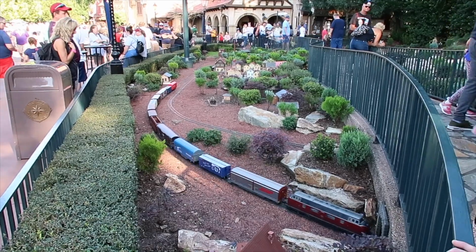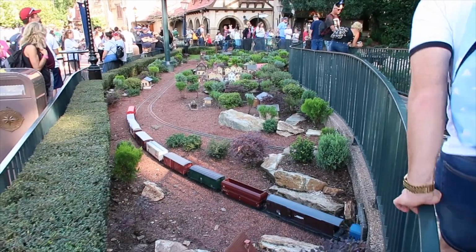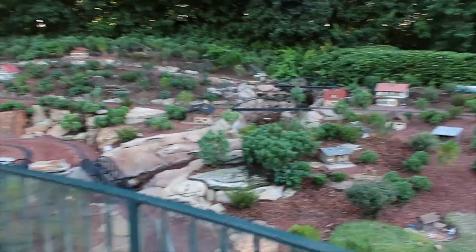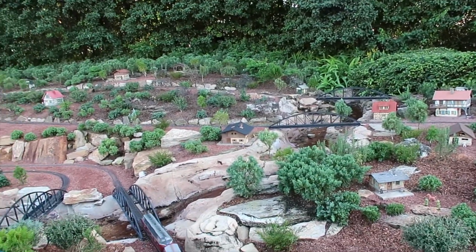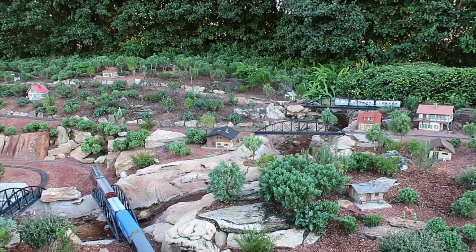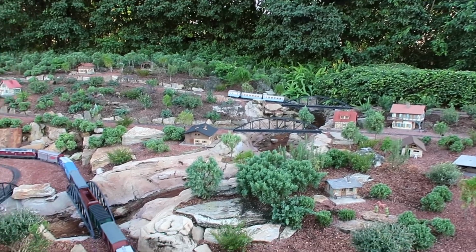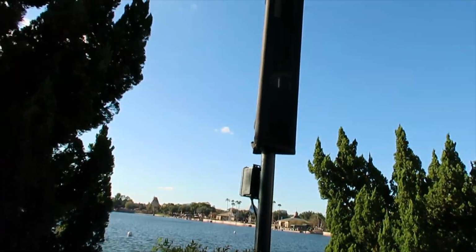Brilliant. So we've made it to the Germany Pavilion, and we always stop and have a look at this little train track here. It's really cute. It's like a little miniature train track, sort of in between the Germany and the Italy Pavilion. The trains are all running through. Very loud speaker.